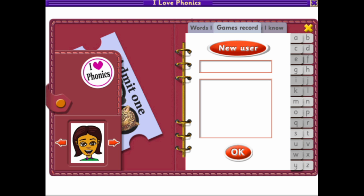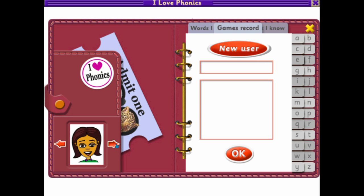Welcome to I Love Phonics. If you've played before, find your name on the list and click on it. If you're a new player, click on the New Player button and type your name into the empty box. Then, click on the arrows to choose a picture of yourself. When you've finished, click on the OK button.